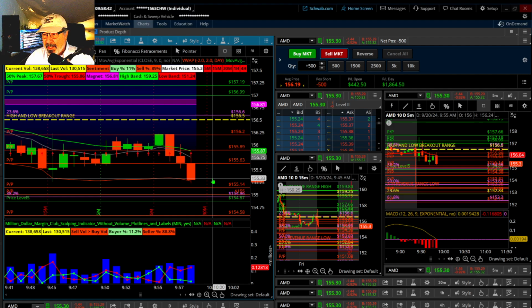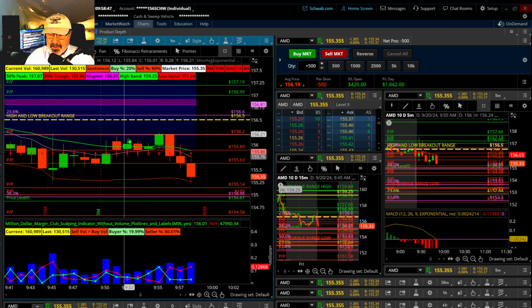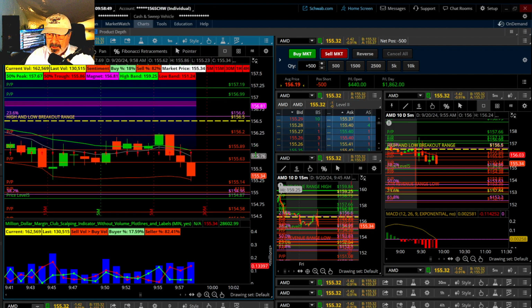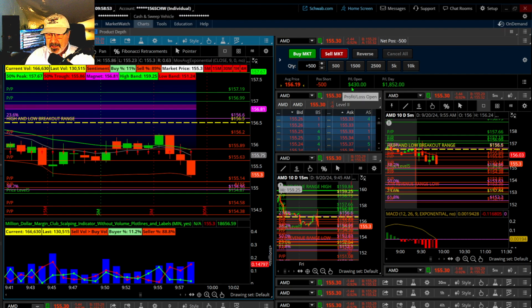We're gonna get a jump. I'd love to see this magnet pull down. That'll be a verification to hold it even deeper into this move. This is the biggest trade I've had so far. I think $400. I don't want to lose it.